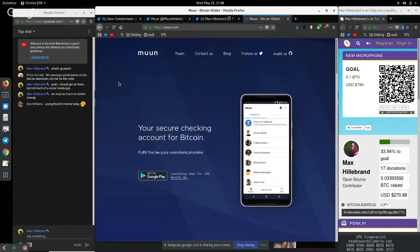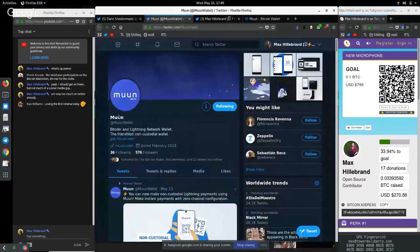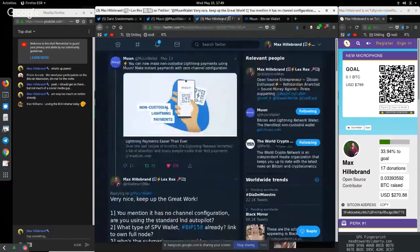Muun is a new wallet that I noticed recently, and I think it has a couple really interesting design features, mainly, but not limited to, Lightning atomic swaps. So very interesting. Follow them on Twitter. And there's also a great article, Lightning Payments Easier Than Ever, which I highly recommend you read.